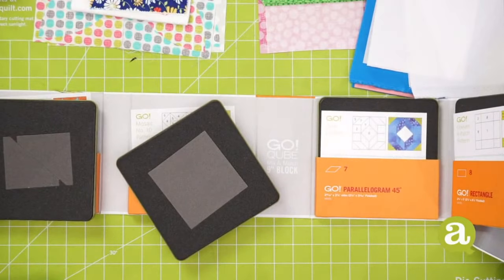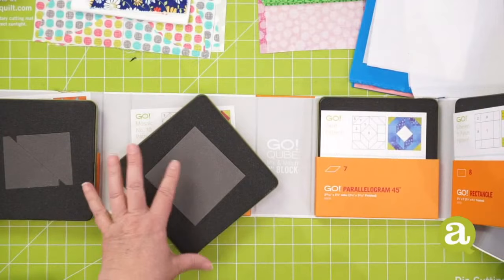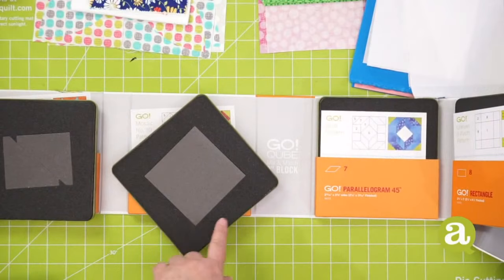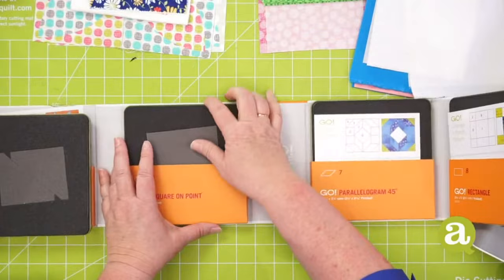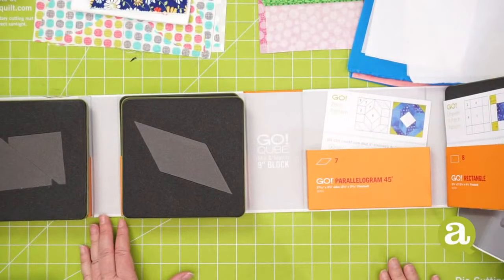AccuQuilt did all the math because some of us went to college and studied history, okay? So you're gonna measure the diameter and do all the math. AccuQuilt did it. You're gonna need shape number 5 around the edges to create a square on point or a square in a square block. And then shape number 7, because Chelsea woke up this morning and said, gosh, I hope there's a parallelogram in the cube. A parallelogram, which Christina is the smartest person because she has never cut shapes with a rotary cutter, right? Never. She's only ever used a cube.